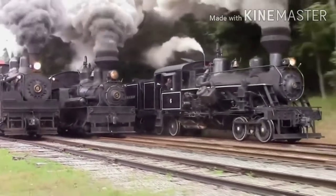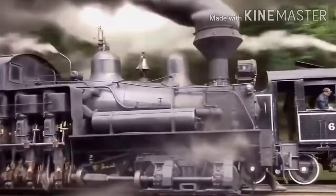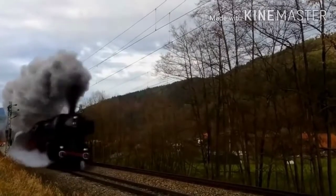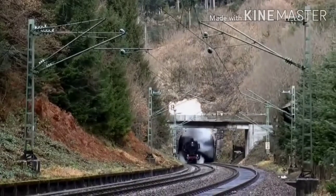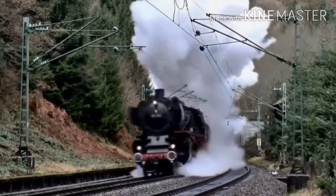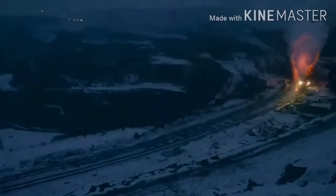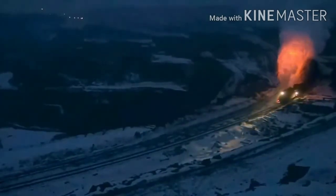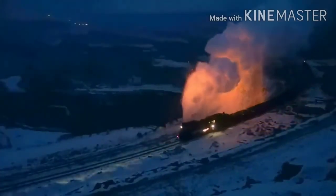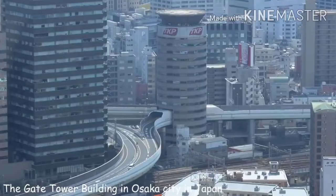Such unusual trains traveled on the world's first railways. By the way, the world's first public railway was built in England in 1825. Agree that to see this cloud of fire at night is impressive. This is the only building in the world through which the highway passes.